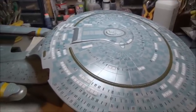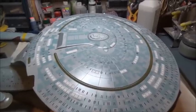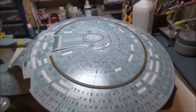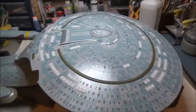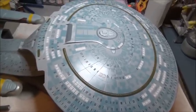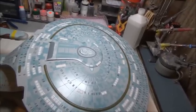People won't notice. But I plead with you, I beseech you, throw in a couple of extra. I know you had some extra real estate on that first sheet of decals that it wouldn't have cost you much. I don't think, other than an ink, you could have put a couple more on that sheet and gotten away with it. So consider it. Consider it a humble plea to throw in some extra lifeboats. And that's going to do for the top of the saucer.